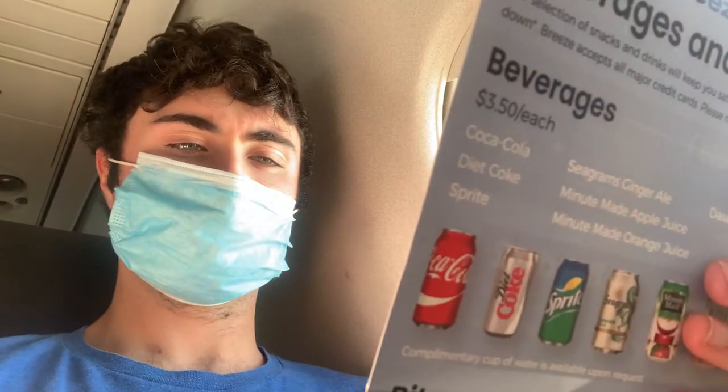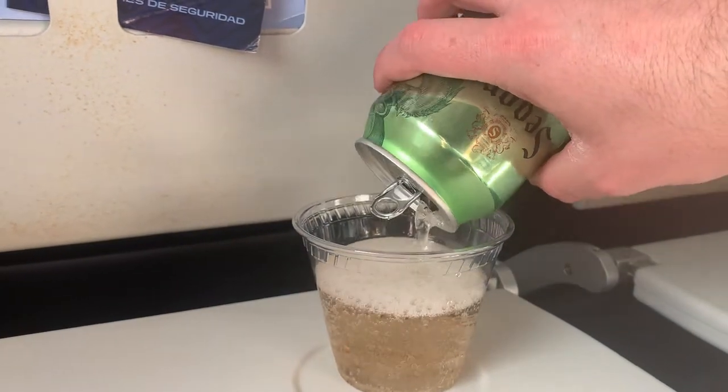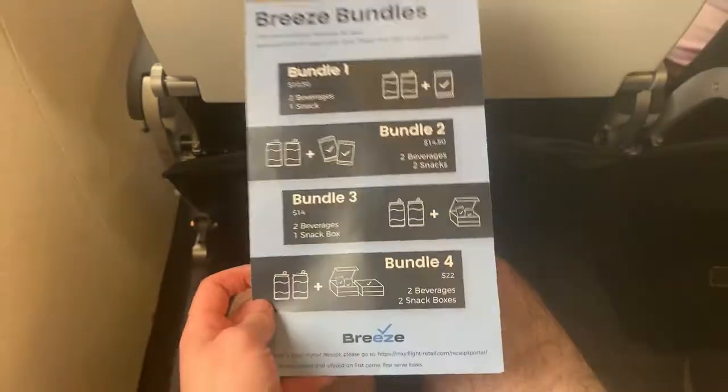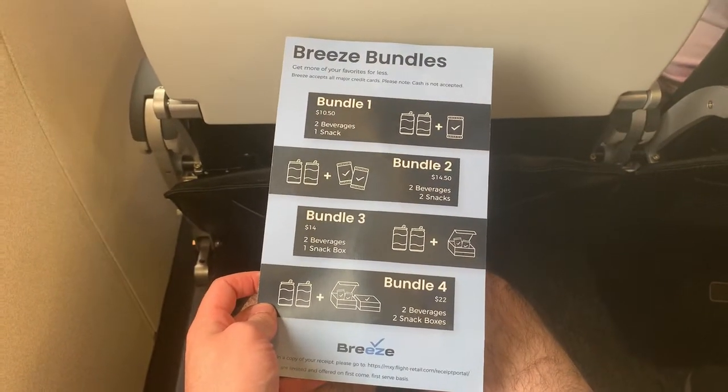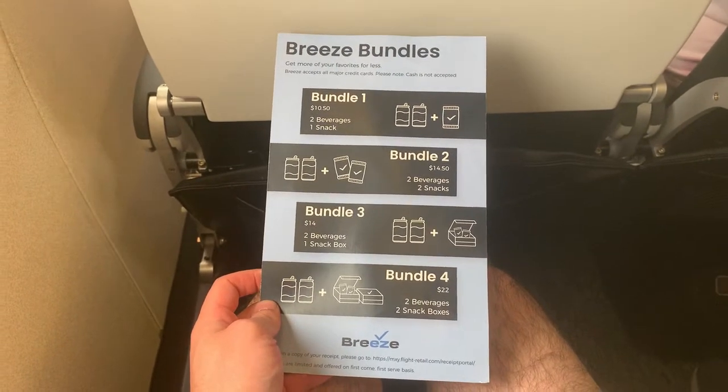Alright, let's take a moment to talk about the food situation. So once we leveled off, the crew did come around the cabin with a drink and snack service, but looking at the menu, there seemed to be a lot to choose from. There were also different drink and snack bundles too that you can buy on board. If you want, you can pause the video to look it over closer.